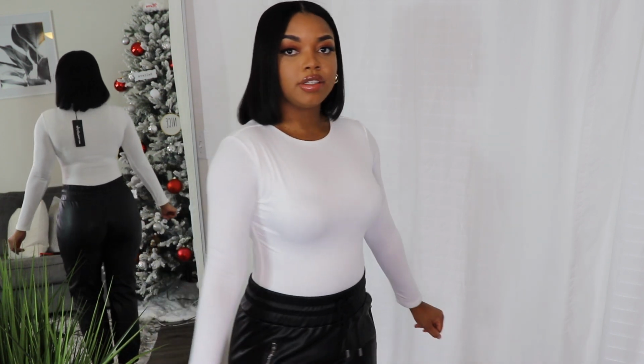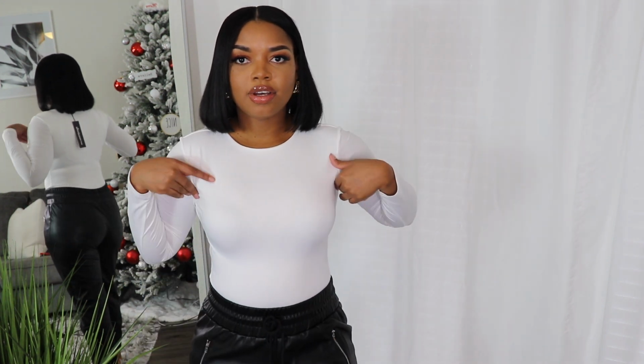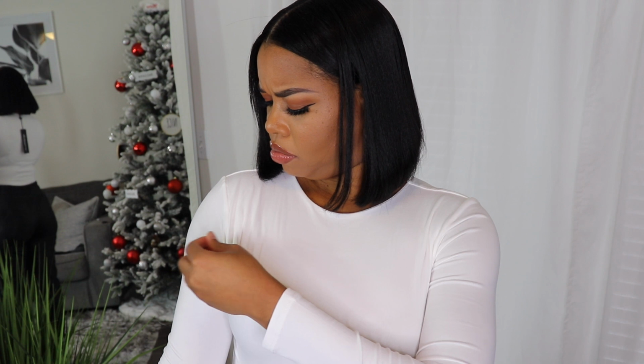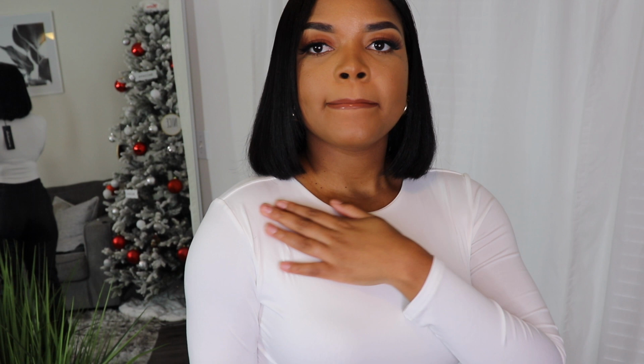Yeah, it's given. I don't know, there was something off about the underarm areas. Maybe it's just me, but look at it, right here I feel like there's just a little too much fabric. I don't know if you guys can tell because it's white, but there's a bulging of fabric right here.